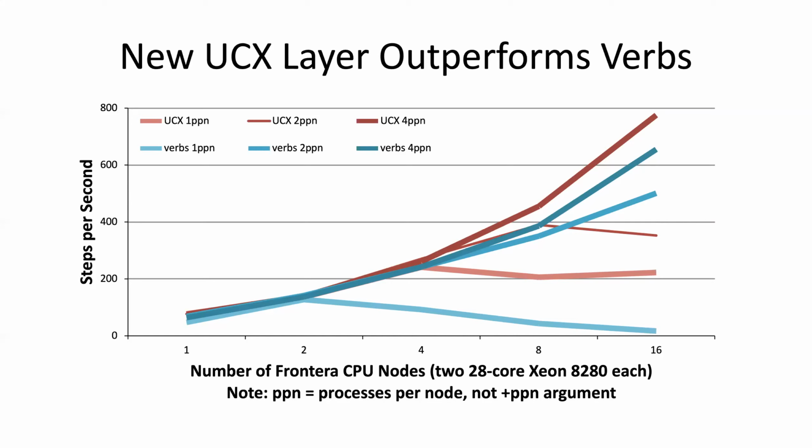This is several months old. I think I ran this data back in March. There have been some enhancements to the UCX layer. But again, this is why you have to benchmark. It might be that for a specific system with a specific input set, UCX or verbs or even MPI might actually be your better performing option.